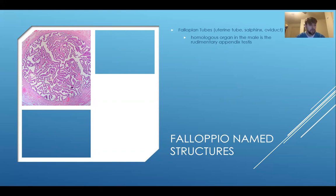That is a remnant of the Mullerian duct, which is present on the upper pole of the testis, and it's attached to the tunica vaginalis. Because we haven't seen a lot of histology thus far, I thought it'd be great to do a nice cross-section of one of the fallopian tubes. He has two other main ones that we might not hear as much about.